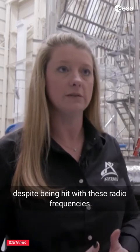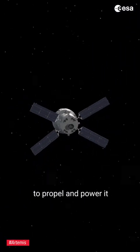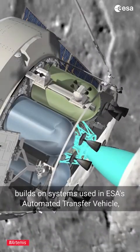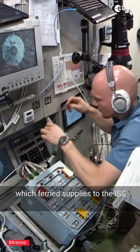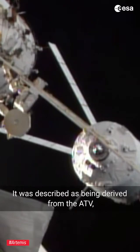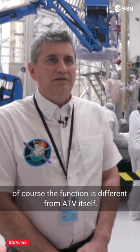The Orion crew capsule was developed by NASA, who entrusted ESA with creating a service module to propel and power it, as well as providing life support. The ESM's technology builds on systems used in ESA's automated transfer vehicle, which ferried supplies to the International Space Station between 2008 and 2014. It was described as being derived from the ATV on various aspects of avionics components. Of course, the function is different than ATV itself.